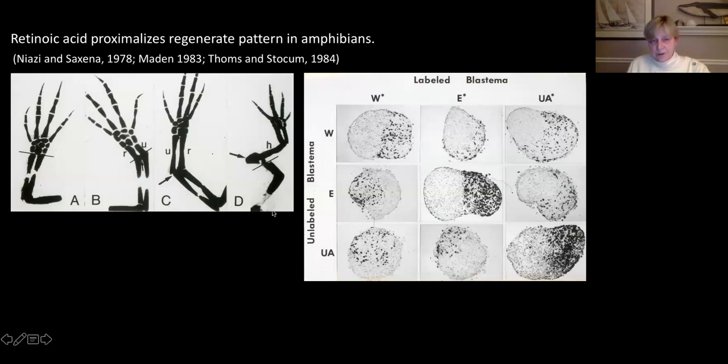Another very, very important advancement in our understanding and our ability to look at limb regeneration happened with the discovery that vitamin A, retinoic acid, proximalized regenerate pattern in amphibians. This work was done by Iqbal Niazi in India and later done by Maden and Holmes and Stocum in Illinois, and this was in England. What Iqbal was trying to do is apply what we call teratogens, monster makers, chemicals that would cause abnormalities to form in development and regeneration, on frog larvae and also regenerating frog larvae.